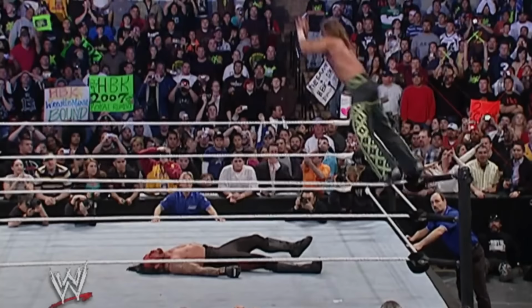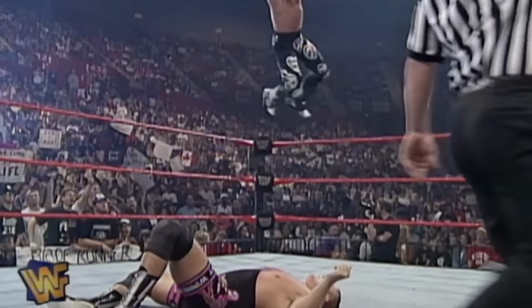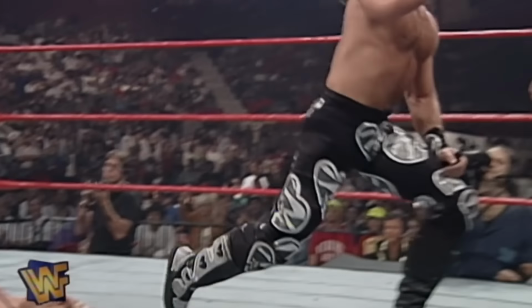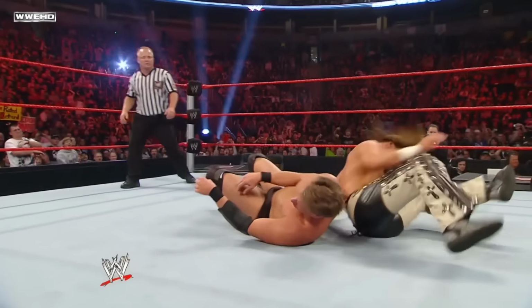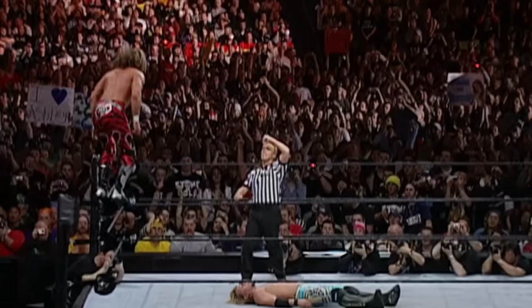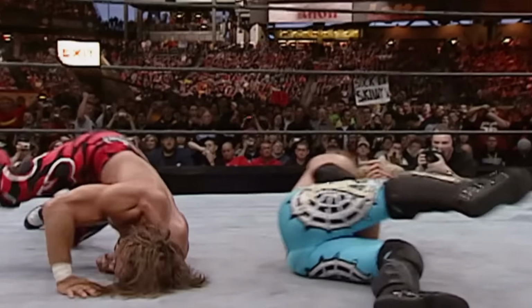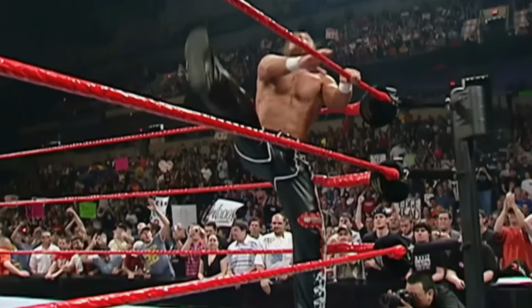HBK is now poised to fly through the air. His diving elbow drop is a magnificent sight. The elbow punch is first! Yes! JBL has lost control! Beating off these 54,000 plus fans at WrestleMania! There it is! The crowd are up and it's all building to the sweet chin music as Michaels tunes up the band to hit the final shot.